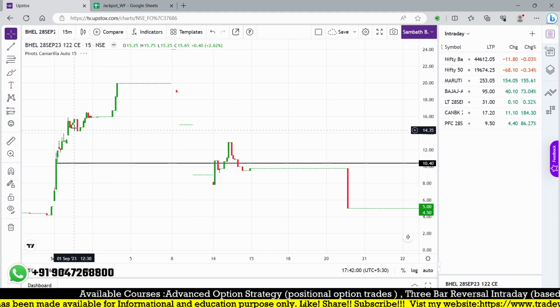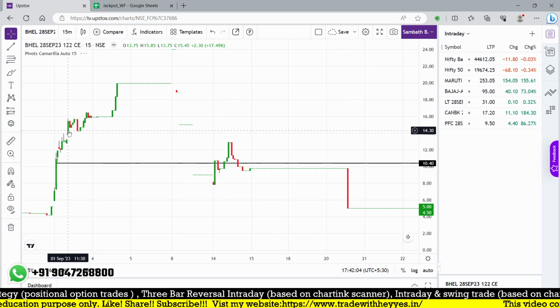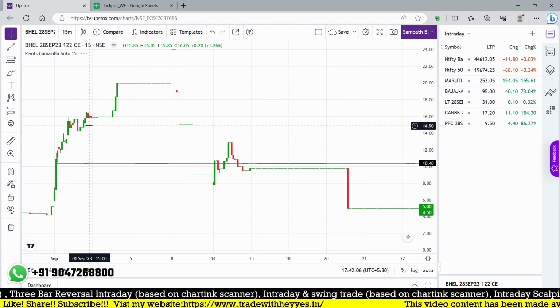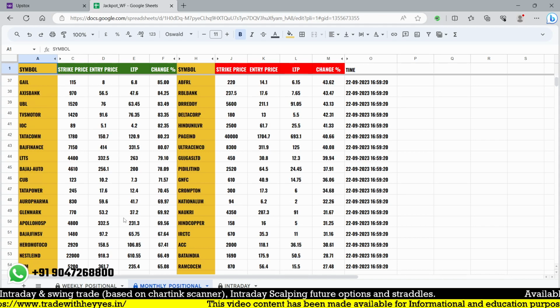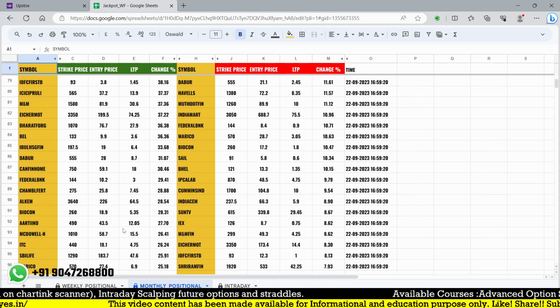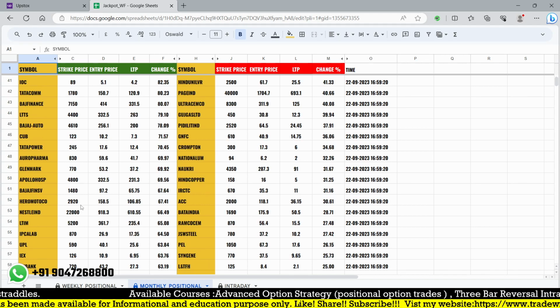So we are expecting this much of a target, and the same day it went up to 16 rupees, and by the closing hours it went to 18. But that BHEL will not be there in the list. It may be lower right now. So you can see this lower. Maybe I can show you BHEL.